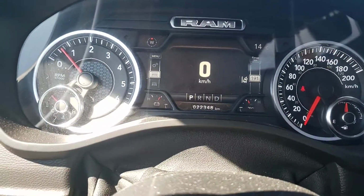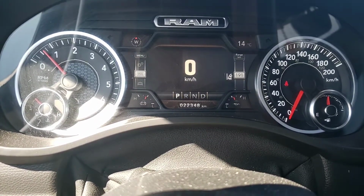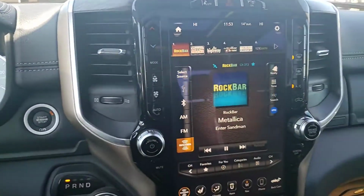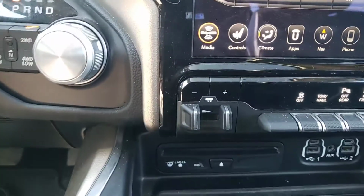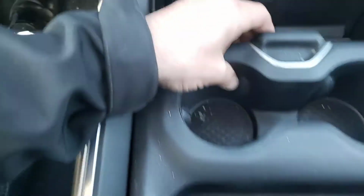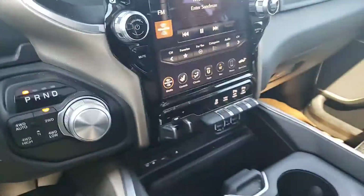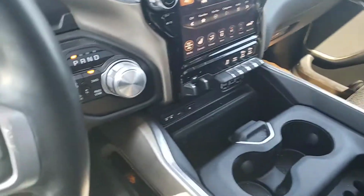This thing is virtually brand new, only 22,348 kilometers. It's got the big touch screen, trailer package, wireless charging, tons of storage down there. Even comes with a candy.